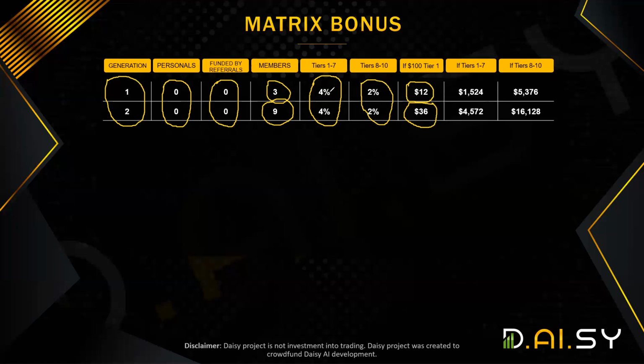If all 3 people in your first generation purchase all 7 packs, and if you remember, to purchase all 7 packs, you need to spend $12,700, then 4% of 12,700 is 508, and multiplied by 3 will be $1,524 that you will have earned if all 3 members buy all 7 packs. If all 3 members buy packages 8 to 10, you will have earned this amount here. You can do the math because you know what it takes to buy tiers 8 to 10. You take 2% of those packages and multiply it by 3. That's how you arrive at this number here.